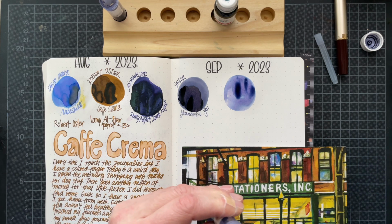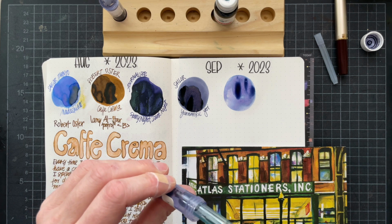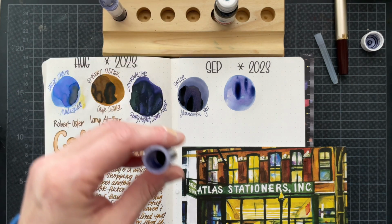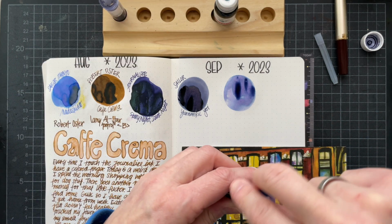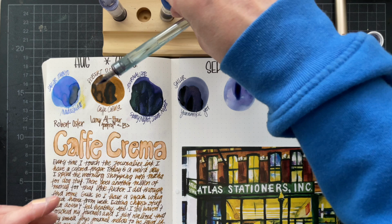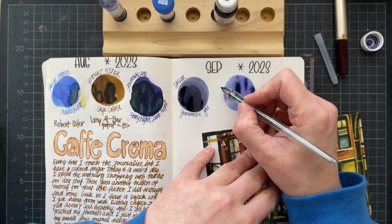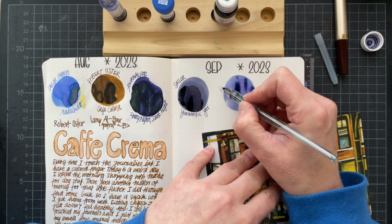I have not picked the inks and my favorite pen for December yet. So I'm still thinking about that, but we're in September now, so I do still have quite some days left. What is this? Sailor.